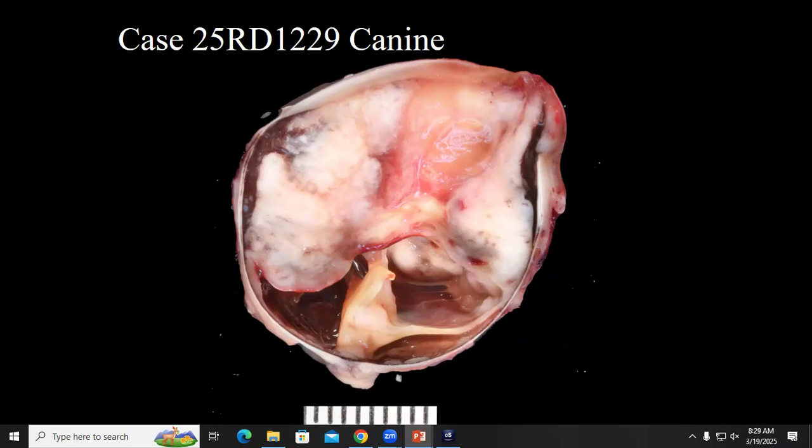And yes to glaucoma, and that is what we got. So, heavy section of the globe, cornea again is at the top, and we can indeed confirm intraocular mass here. It is expanding and facing the ciliary body and the iris, filling the globe a little bit.